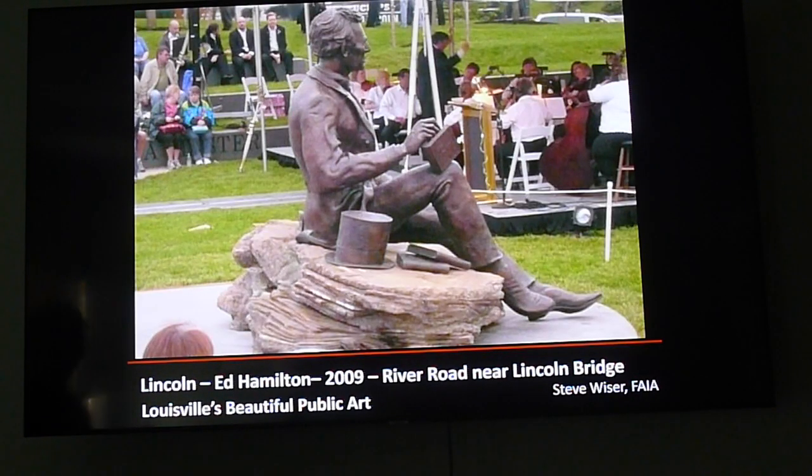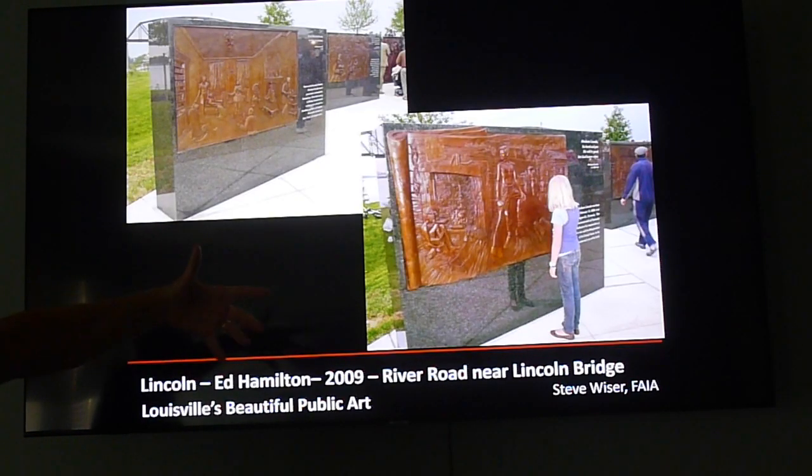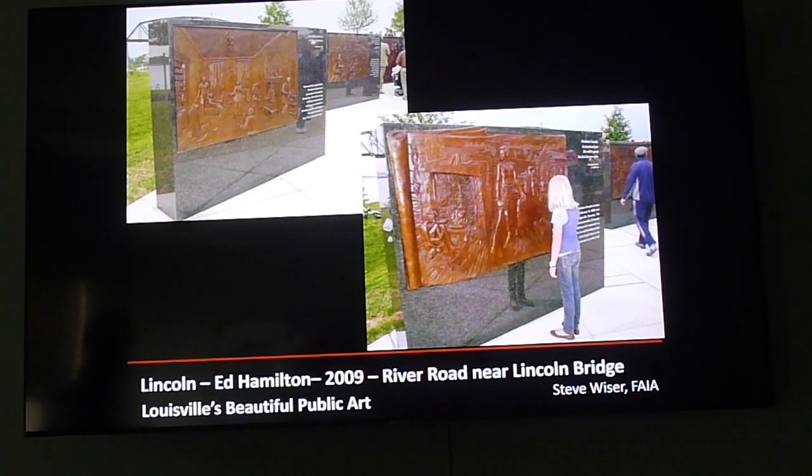Here's some more photographs. This was from the dedication of this sculpture down in 2009. And they put up various plaques that honor Lincoln's legacy here, from the time when he was in log cabins and various other things from his life. They have these plaques adjacent to the sculpture.